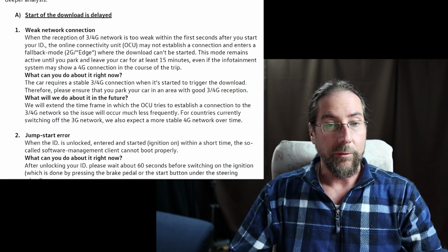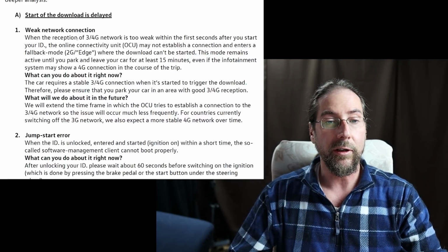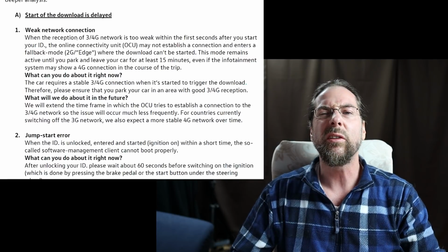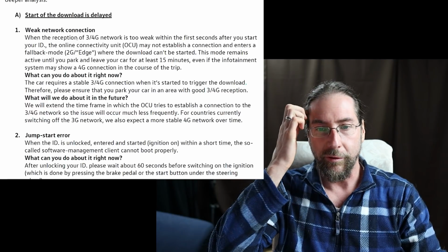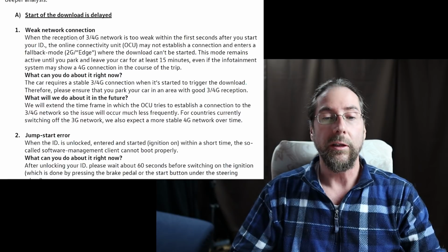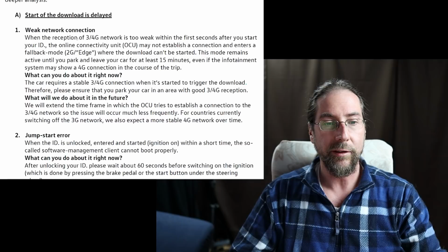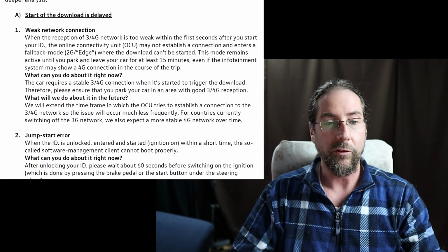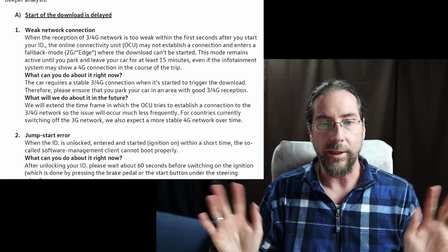When the reception of the 4G network is too weak within the first seconds after you start your ID, the online connectivity unit, so I'm guessing it's something in there, this is what the OTA update changed. There was an update before. It may not establish a connection and enters a fallback mode, 2G or Edge, where the download can be started. This mode remains active until you park and leave your car for at least 15 minutes, even if the infotainment system may show a 4G connection in the course of the trip. That's important. So you see 4G, but it doesn't have that.